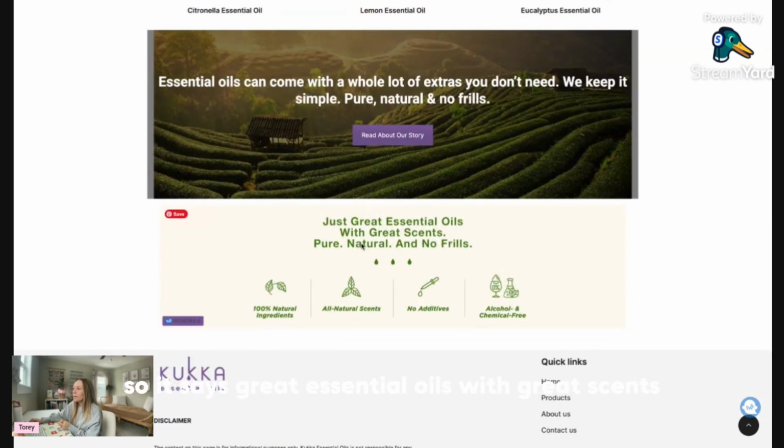So it says great essential oils with great scents, pure, natural, no frills. It's just kind of generic. So 100% natural ingredients, all natural scents. The word scent, not a red flag, but it just raises a little bit of awareness for me, in that in aromatherapy, we aren't calling essential oils scents or fragrance; they're aromas, and they're essential oils. So no additives, alcohol and chemical free. Some essential oils are distilled sometimes with chemicals. And so I don't know why.